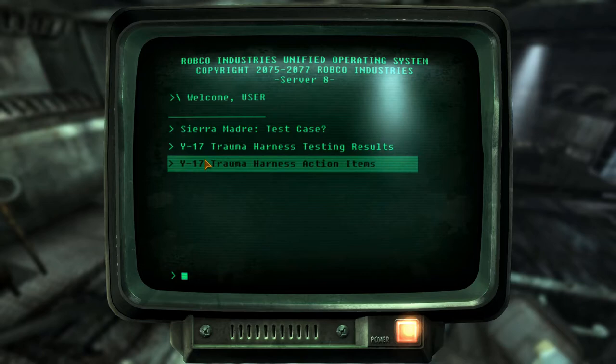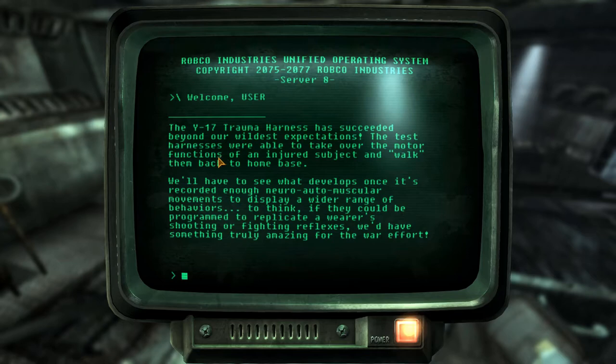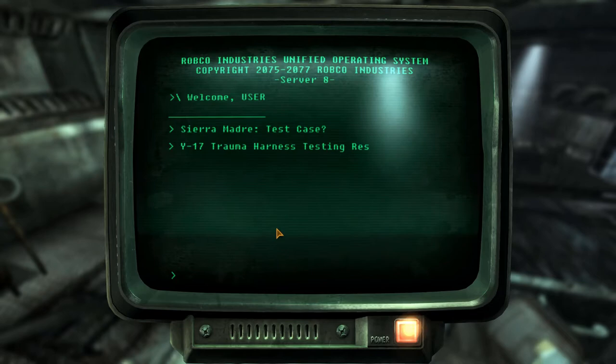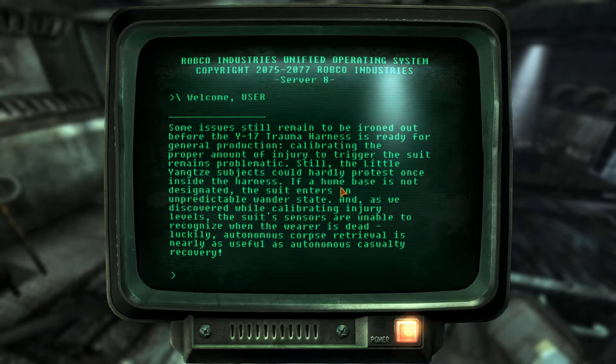Anyway, Y-17 trauma harness testing results. The Y-17 trauma harness has succeeded beyond our wildest expectations. The test harnesses were able to take over the motor functions of... Oh, yeah, we've heard this before, haven't we? Yeah. Let's see. Action items. Some issues still remain to be ironed out before the Y-17 trauma harness is ready for general production. Calibrating the... Let's see. Injured to trigger the suit remains problematic still. The little Yangtze subjects could hardly protest once inside the harness.